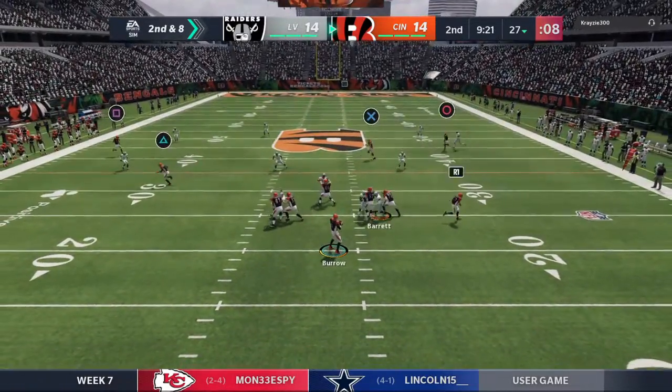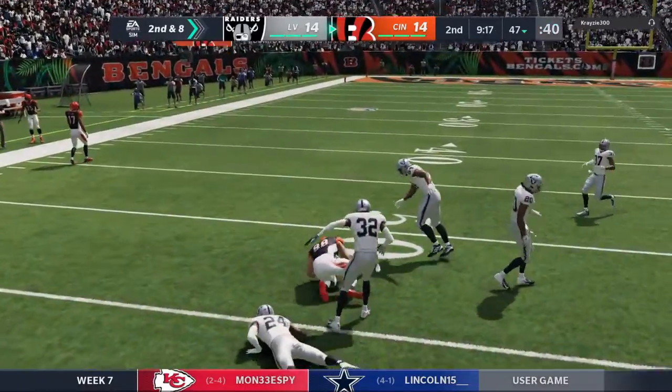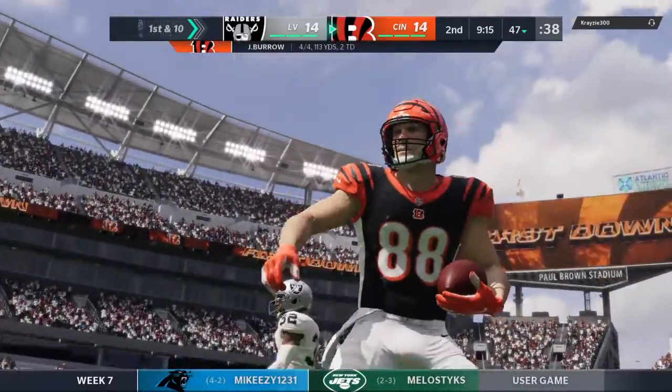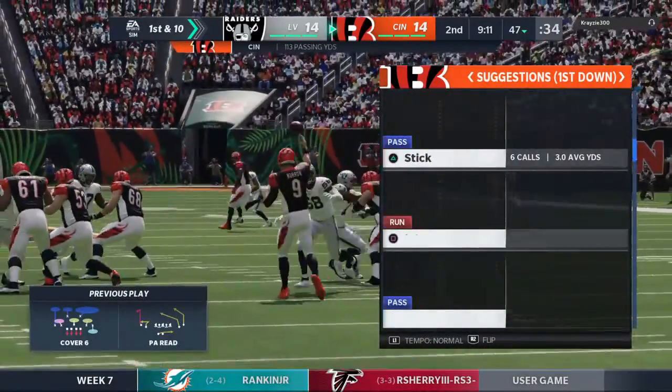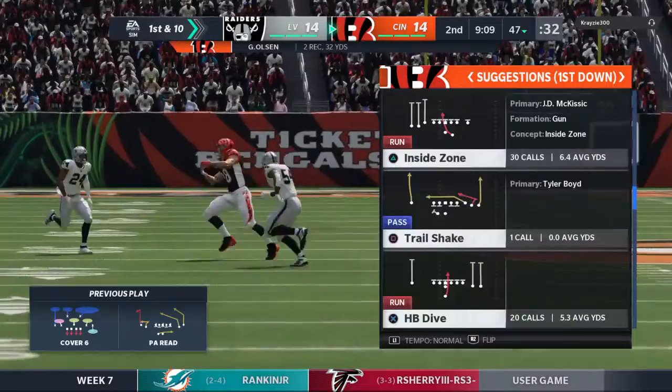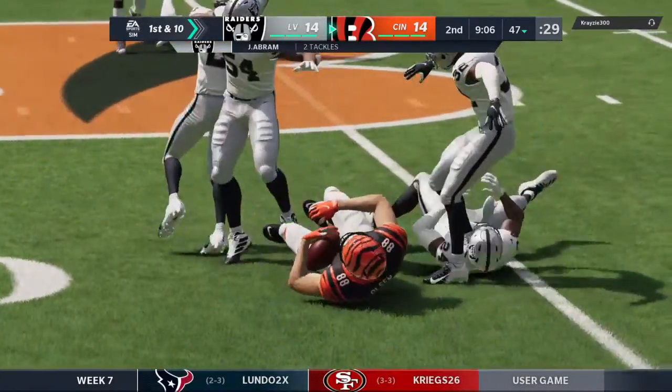Burrow now off the bootleg. He finds his man, the tight end Olsen, and he slips up past the 45 before being tackled. 19 yards to pick up there. Move the chains. 1st and 10 at the 47-yard line.